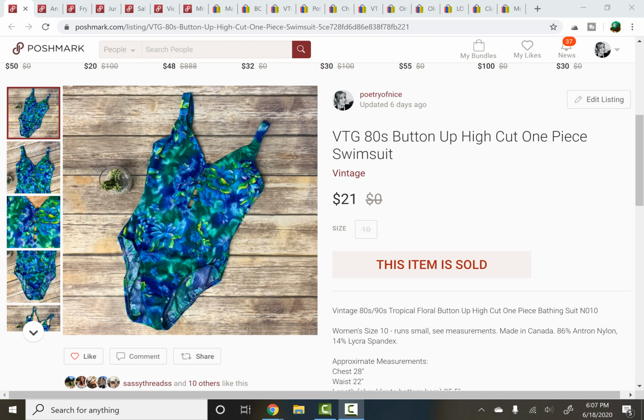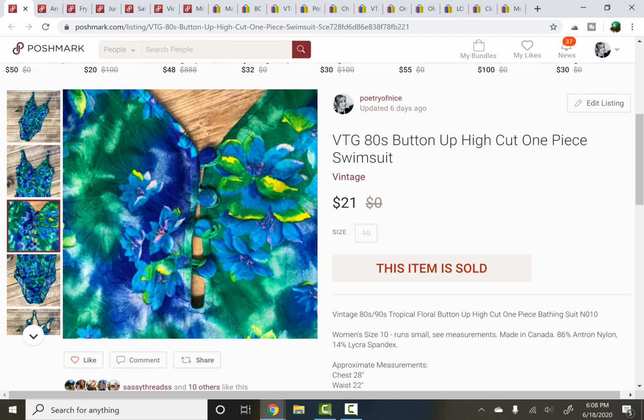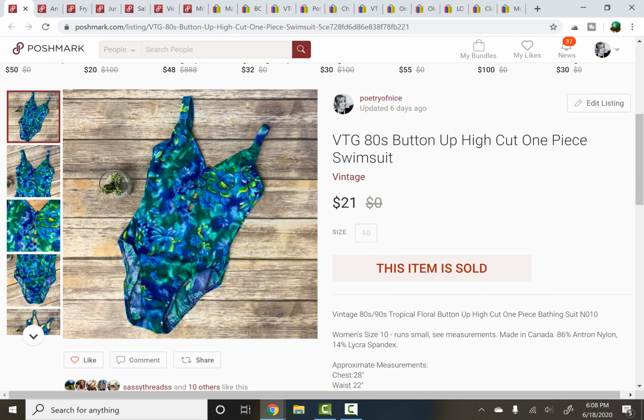First up we have a vintage one-piece swimsuit. It was high cut, as you can see from the pictures, and it had a really nice button up detail on the front, as you can see here in the close-up. Really cute. Kind of hard to show that detail. I think I would have done the thumbnail a little bit differently had I to do it over again, where I showed that off a bit better, but it still sold for $21, which is great.